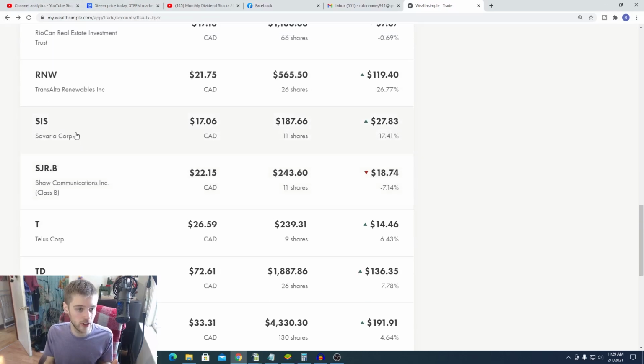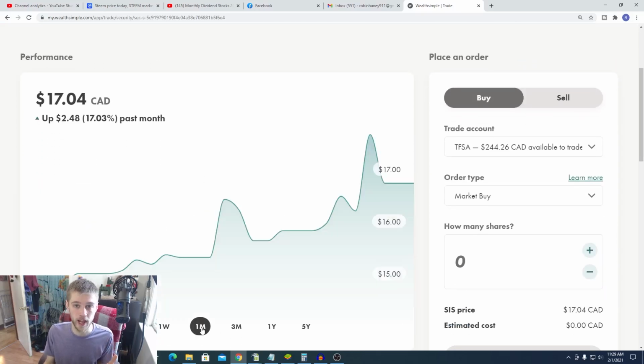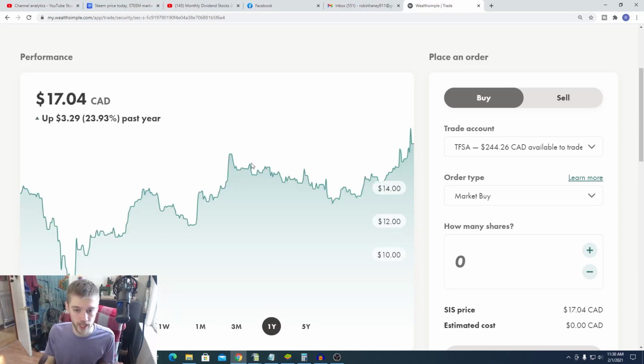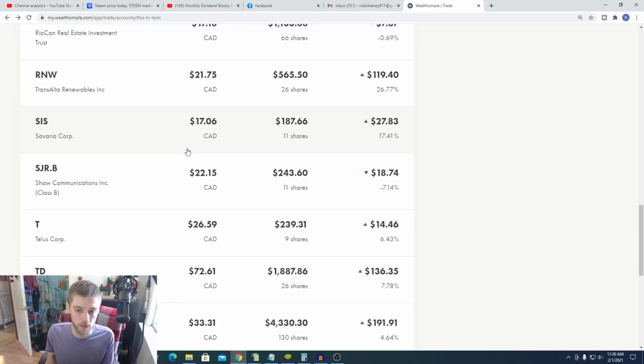Next one we have is Severia Corp. This one has been doing really well too: over the past month up 17%, over the past year up 24%. They had a bit of a dip, but they recovered nicely. I'm not too sure how they're going to do, but this is definitely a stock I'm going to be buying a little more of in the future, and it does have a monthly dividend yield. We currently own about 11 shares, which is $187, not very much, so I'm looking to buy more as time goes on. We're up 17%, which is $27, so that one's done pretty good for us too. Definitely worth buying.